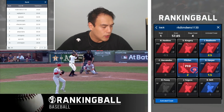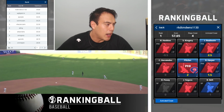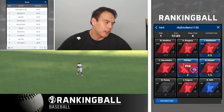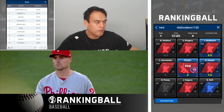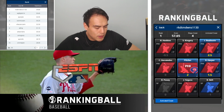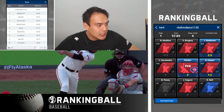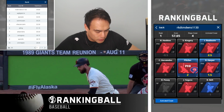So San Francisco up 6-5 in the bottom of the 7th. The 1-1 pitch, and Brandon Belt pops it up to center field, and Roman Quinn is right there for the catch, and that is an easy 2 away.